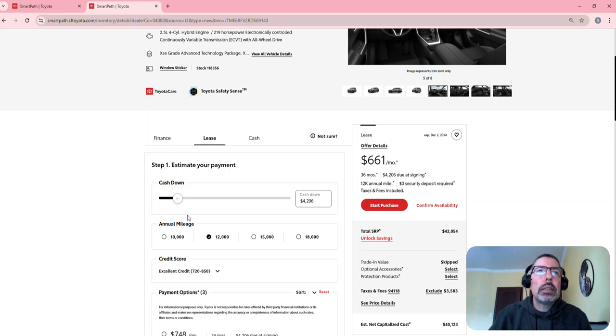So this is what makes this tool really different and extremely useful: all the numbers on the car. You have the total SRP, which is Toyota language for MSRP. I guess this is their selling price, and I have all kinds of information I can play with. So before I get to that, let's talk about this unlock savings. And I'm going to be a little bit careful with that.